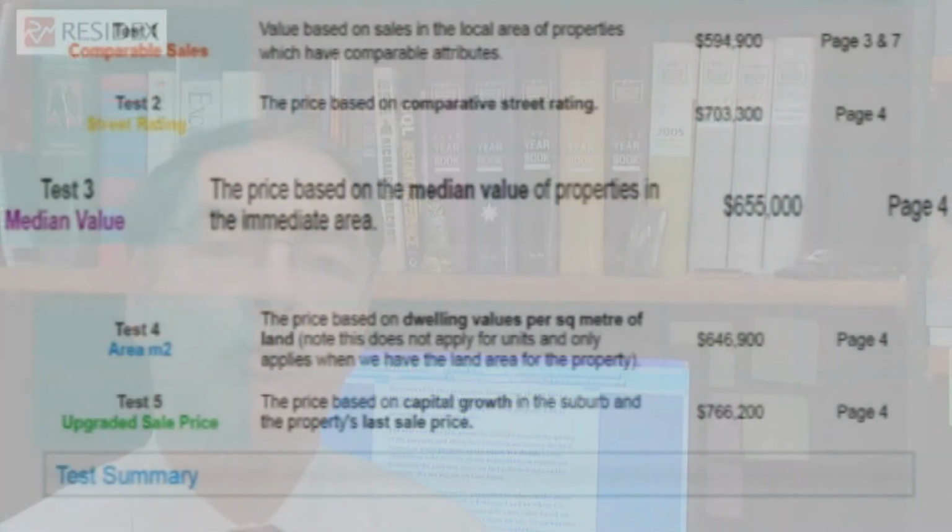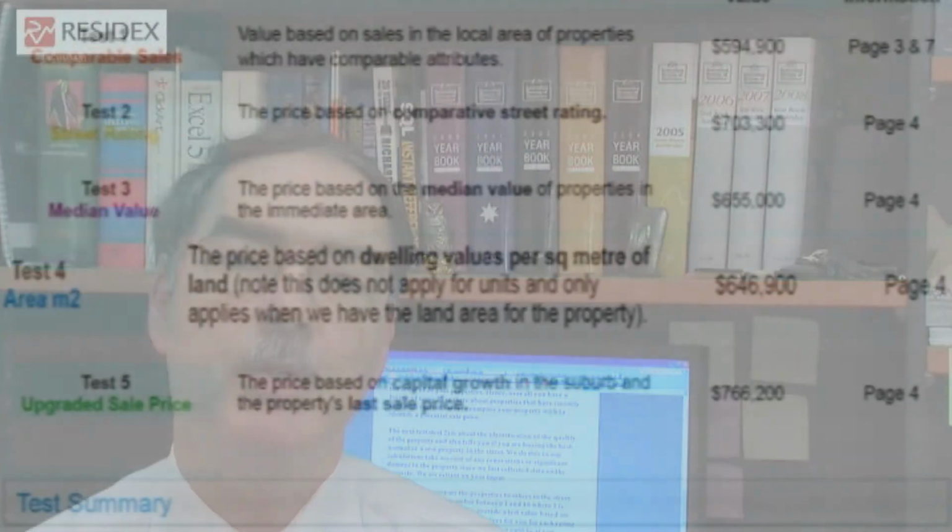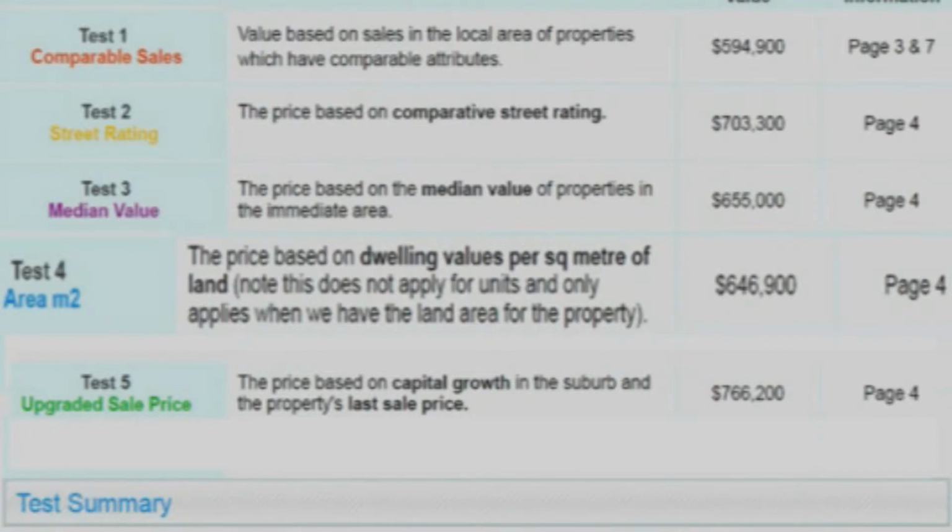The third test is a much more simple test. It is just simply the median value of the properties in the immediate surrounding area. This just simply tells you what the value would be if the property that you're looking at is typical of all other properties in the area. The fourth test can sometimes be less relevant than the others. It is based on the land content of the property. We are identifying a cost per square metre and then applying that to the actual land size of the property that we're looking at.